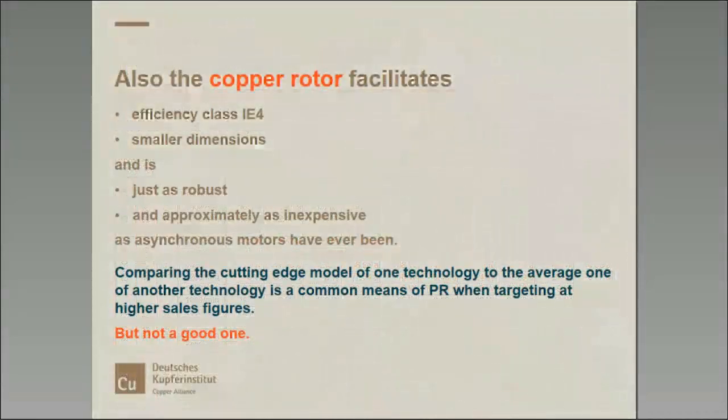Well, this already brings me to the end of this set of measurements which our US colleagues gratefully and fortunately performed. And it shows quite clearly that the copper rotor asynchronous motor also makes it possible to design motors fulfilling efficiency class IE4, and it can be built smaller than the aluminum rotor motor, and it is just as robust and approximately as inexpensive as the old aluminum motor, and therefore can very well compete with synchronous motors with permanent magnets.